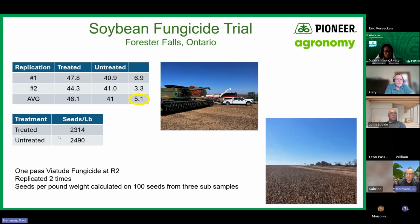And you can see that the treated seed size was 100 seeds less per pound than the untreated, so a lot larger seed. Again, we're protecting those flowers, protecting yield, but we're also increasing the seed size of the soybeans when we're using a fungicide, and that all adds up to more yield at the end of the day.